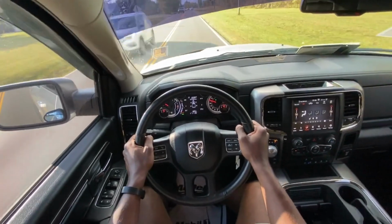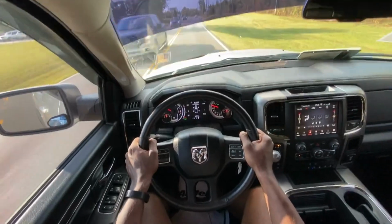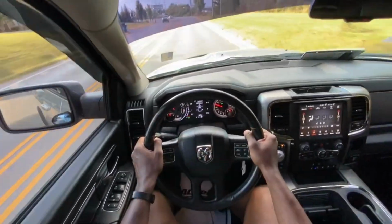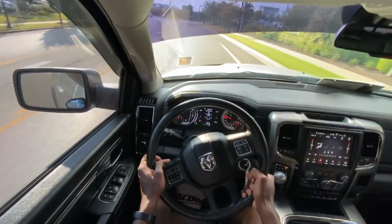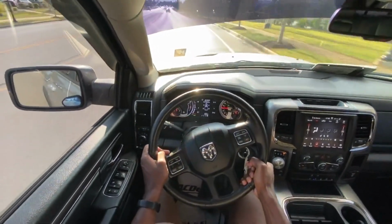I'm just very impressed with it, again, for the mileage, that nothing is out of place or out of the ordinary where I'd notice it. So everything seems to be running like new, and it, again, just sounds so good when you put your foot into it. But with all that being said, this will bring me to the end of my review of this 2018 Ram 1500 Night Edition.